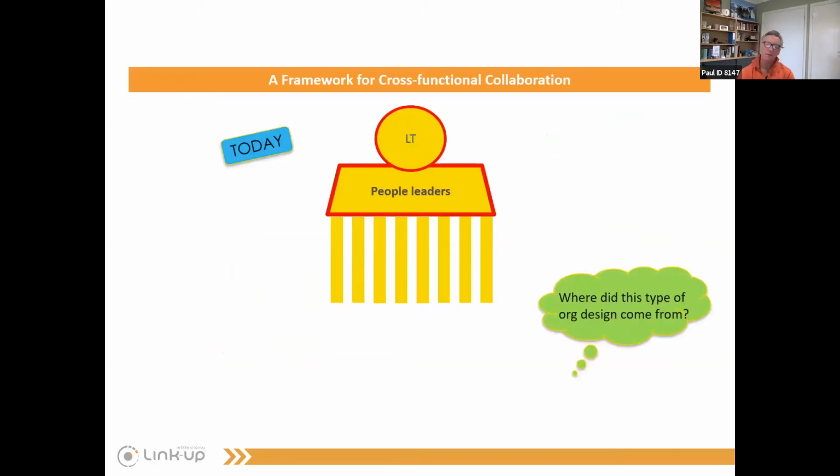Now, I know there are some people that say, well, I do it from the middle of a circle, from the center and go out. They don't like to think of themselves as a CEO who's on top of everybody. But if you think of most org designs and organizational charts that you see, you have a leader at the top, and then you have a bunch of people leaders who report to that person. And then you have a whole bunch of silos, like separate departments that report up to those people leaders. That generally is the org structure in our commercial world today.